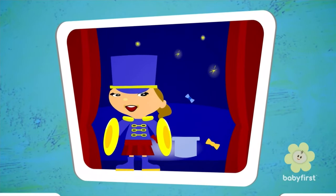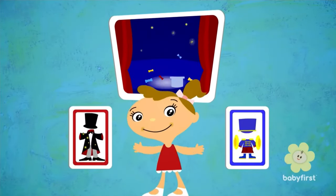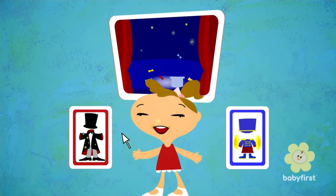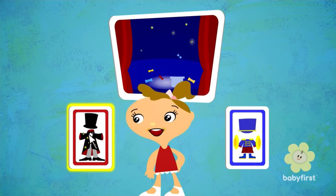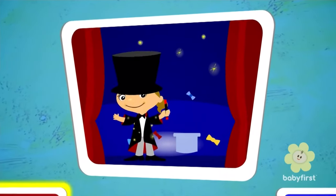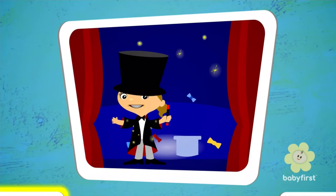This is not the right outfit for a magician. People in marching bands wear this outfit when they play in parades. Then, how about I try this tall black hat and cape? Let's see. Right! These make a perfect outfit for putting on a magic show.